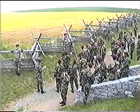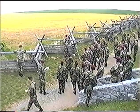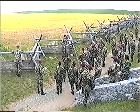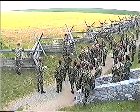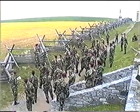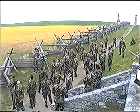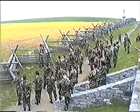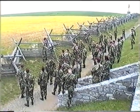I read an account where some troops ran all the way back to Sharpsburg before they even stopped running. That's a hell of a run. Think about it, over this terrain, through the cornfields and whatnot. That's just panic. However, McClellan is too far away. He doesn't see what's happening. He doesn't take advantage of this. If he had committed his reserves, the Civil War could have ended right here, in this spot. Unfortunately, he didn't do that, and the war lasted another three years. He gave the Confederacy three years of life right here.